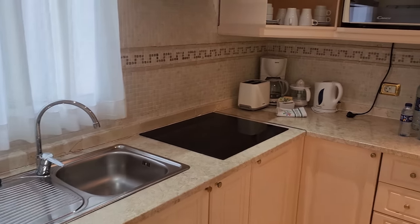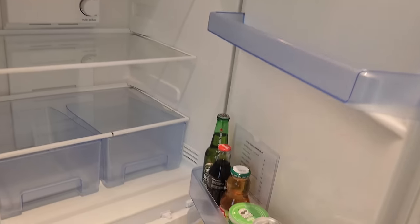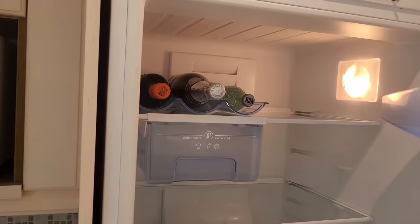So that's all you need. Complimentary water, fridge. Freezer if you need it. Generally I don't cook when I come to Tenerife. I like eating out.